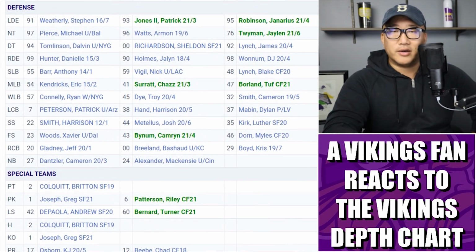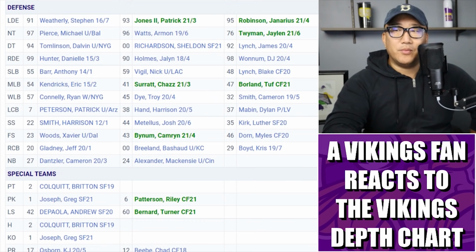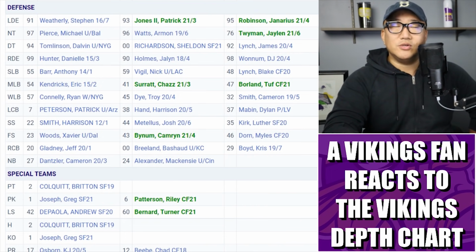Linebackers. So it's Barr and Kendricks, and it is a sub-package league. So you basically do play two linebackers in Zimmer's defense. It's interesting. They do have Ryan Connelly listed as the weak side starting linebacker, which, you know, I think eventually will go to Nick Vigil, but I do think that Troy Dye and Chazz Surratt, the two young guys, will get in some time, especially playing on special teams.